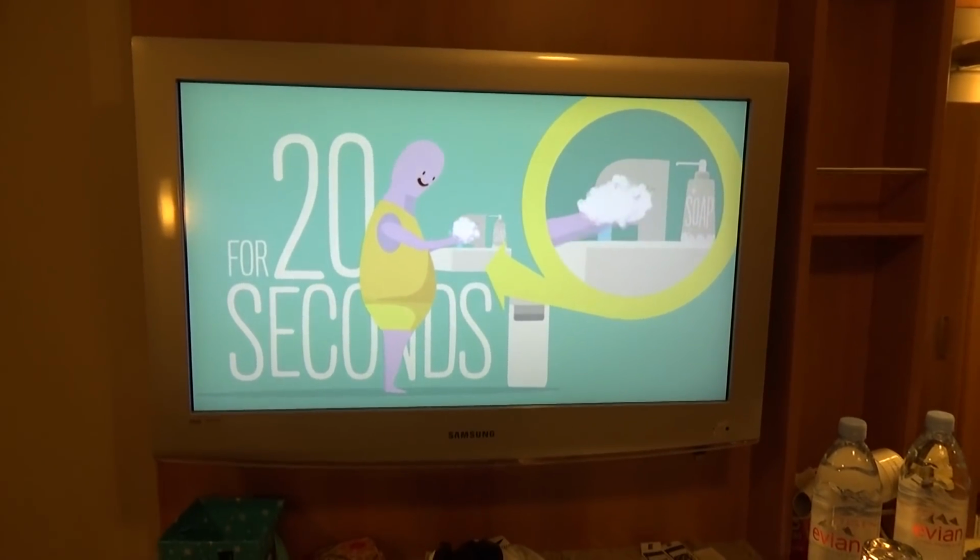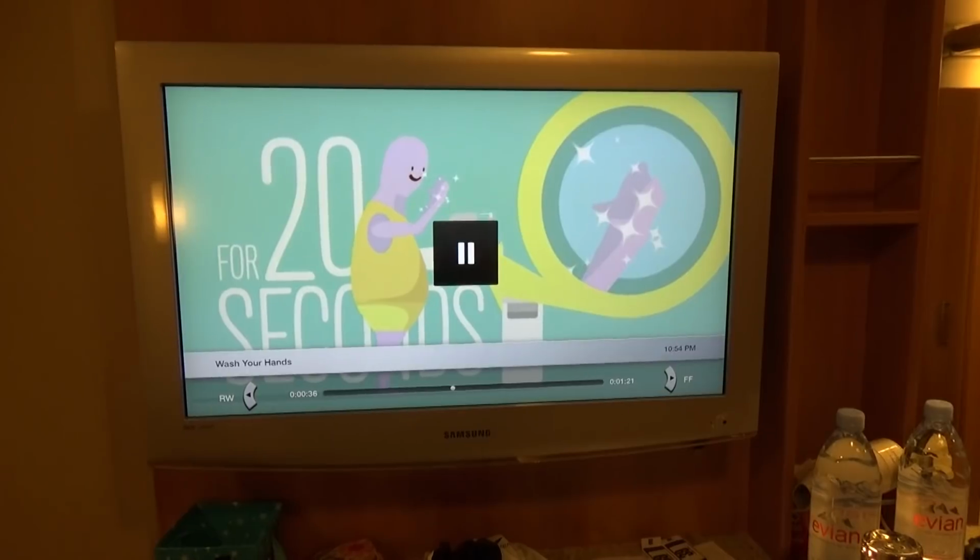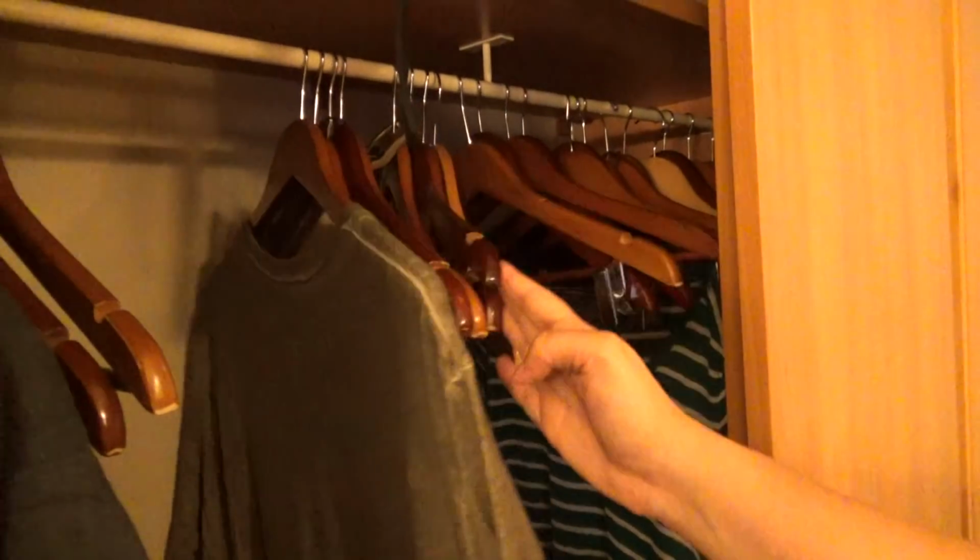Wash your hands. I'm not going to send you guys to the second verse, but you kind of get the idea. Big old closet. I would say I'm not sure if there's enough storage space for a long cruise, especially if you have more than 2 people in the cabin, which I don't even think you're allowed to on these ships. Not on this one. Yeah. But you have a lot of hangers. You do. There's a lot of hangers in there.